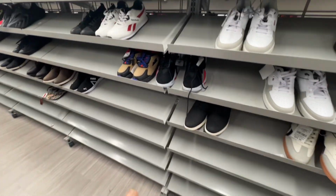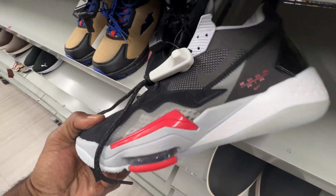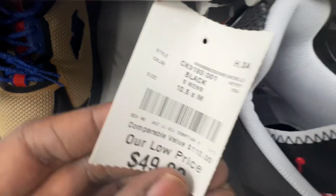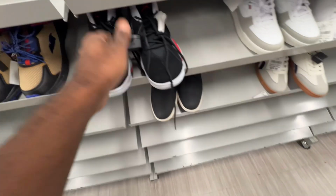Now y'all gonna see what I was talking about earlier with the NMDs, because we're gonna walk up on this dark orange pair. But before we get there, we gotta start off with this Jordan shoe right here. They've been sending out all the Ross, sending out all the Burns, and I said Ross, so maybe these shoes will start going to Ross too. But y'all can see 10.5, 50 bucks. I don't think nobody really gonna get these. If they do, I mean, it is, but those shoes been kind of sitting there for a while.